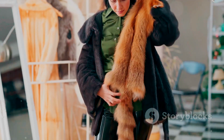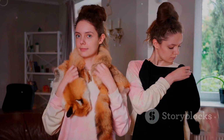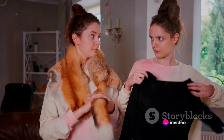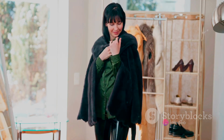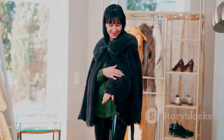That's where faux fur comes in. Pair your hoodie with a faux fur jacket, coat, or scarf, and complete the look with some gloves or mittens. Imagine a brown hoodie with a matching brown faux fur jacket, corduroy pants, and gloves. Now that's a fluffy and fuzzy look that's not only cozy but also incredibly stylish.